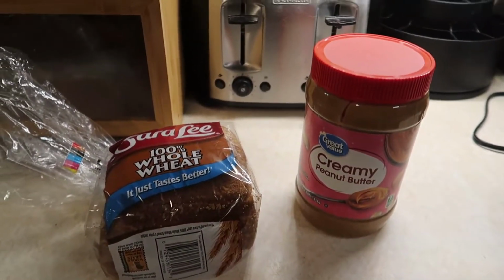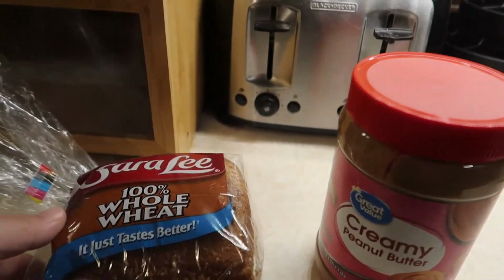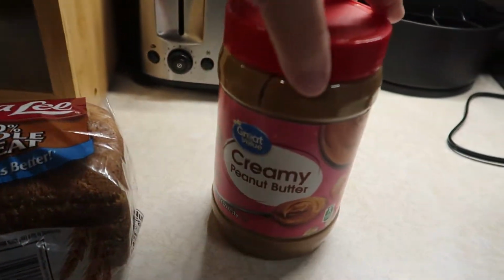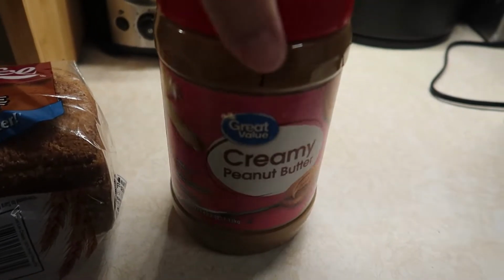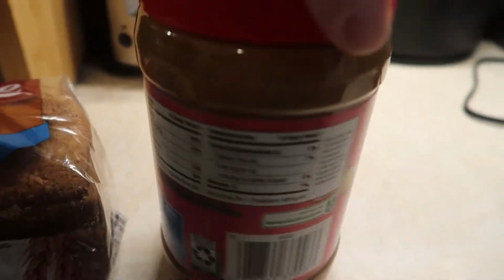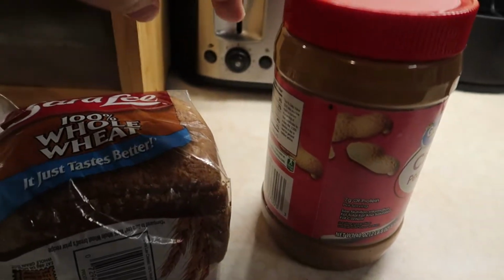For my peanut butter toast, I'm gonna use 2 slices of the Sara Lee whole wheat bread for 120 calories. And then I'm gonna use 2 tablespoons of this Great Value Creamy Peanut Butter for 180 calories. So I'm gonna toast my bread and then I'll show you what it looks like when it's all done.